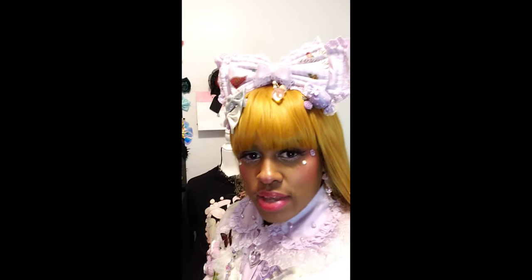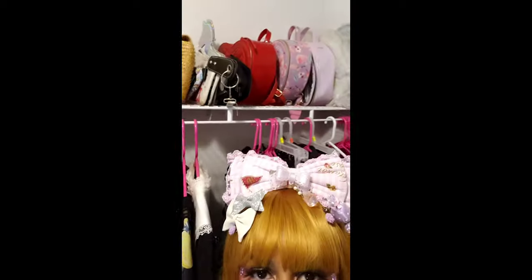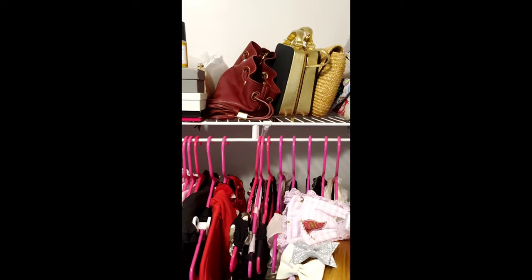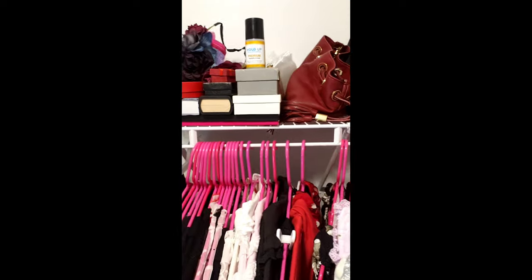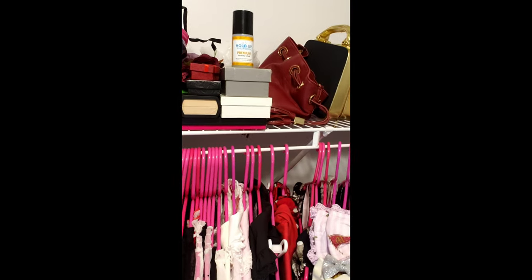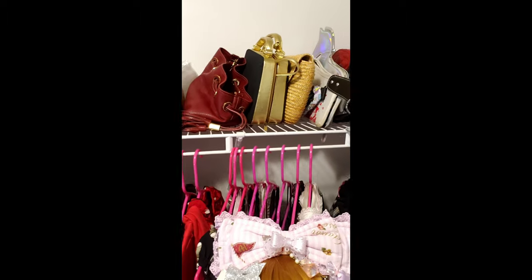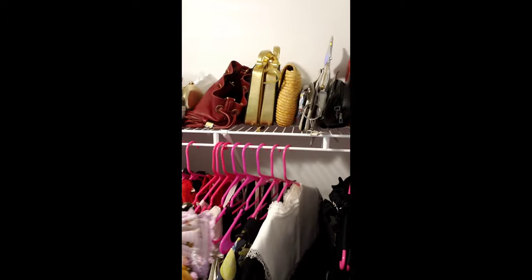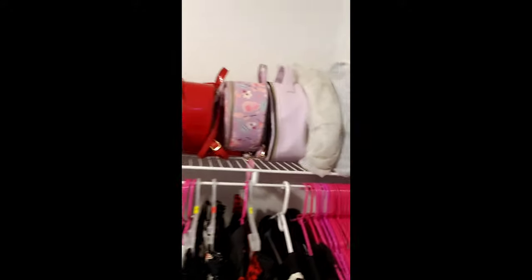So actually, before we go down and look at those items there, I'm going to show you up top here, and this is where I have my purses. I'm not going to pull them down, but that's just a regular sack purse. And then there is some stuff up there. Don't mind the hangers. I'm going to reorganize that later. It's just because I just showed you guys everything, so everything's all off. But yeah, all my purses I have up here.